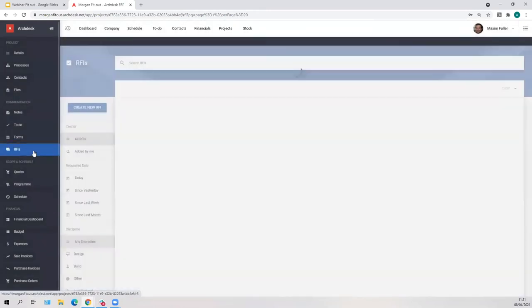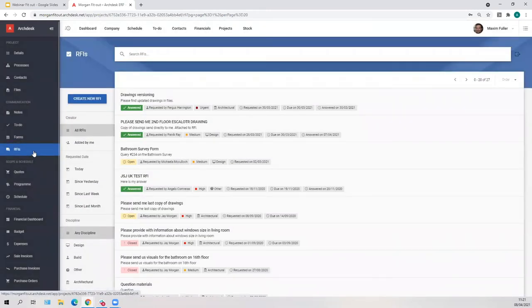Now, within the system, we also have our request for information area. So this gives us further communication tools to make sure that we're creating the project to our clients' defined specifications.